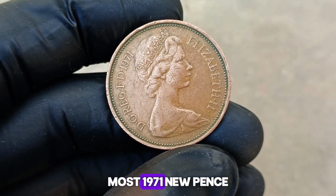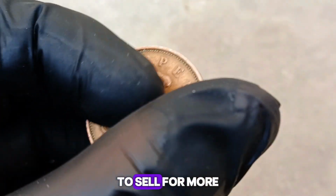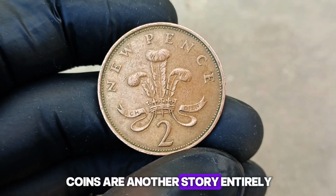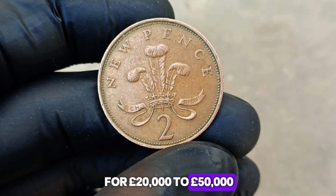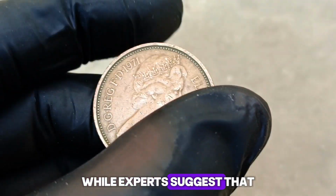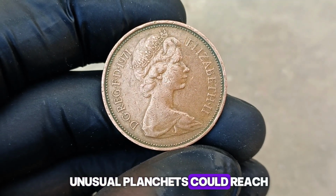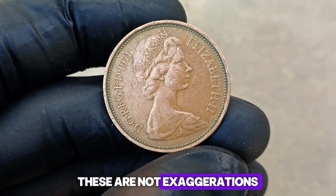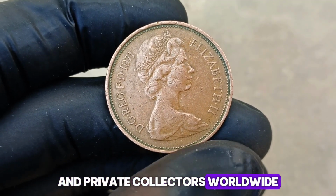Most 1971 new pence coins are ordinary, dull, and almost impossible to sell for more than a few pounds. But the rare error coins are another story entirely. Some examples have sold for £20,000 to £50,000, and even over £100,000, while experts suggest that some extreme errors, mis-struck dies, or unusual planchets could reach far more, if authenticated and verified. These are not exaggerations, they are documented results from auction houses and private collectors worldwide.